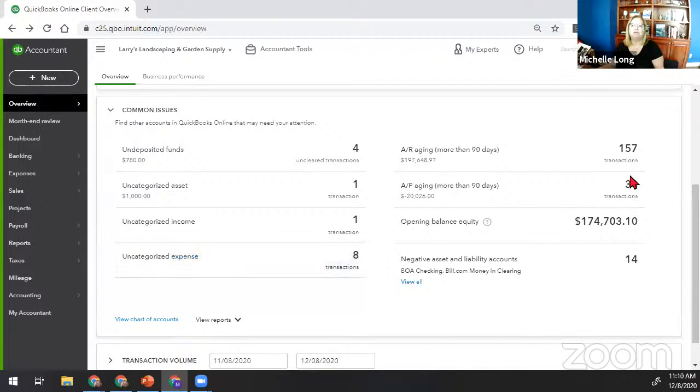You can quickly review your agings here if you want to, but then this is another big one. OBE, opening balance equity. That account is supposed to be zero. It's something that we set up to use when we're first setting up the opening balances in QuickBooks, and everything clears out when you finish the opening balances, and OBE should be zero. If there's a balance in OBE, opening balance equity, you need to investigate to see where that balance came from. And then you need to determine how to fix it.